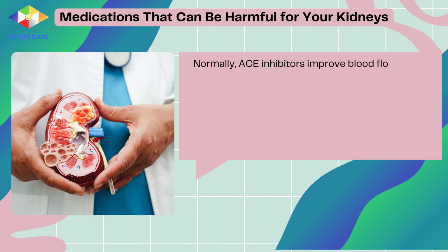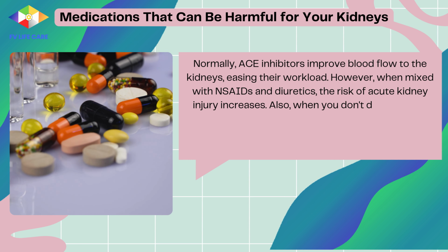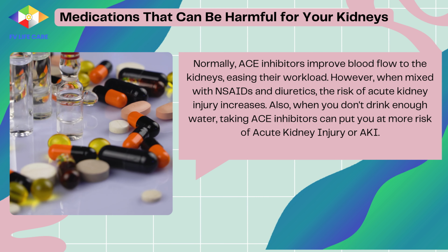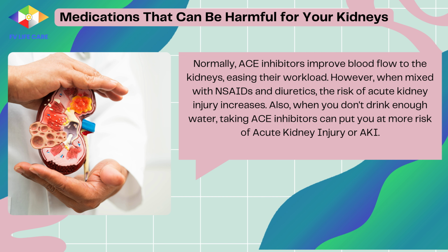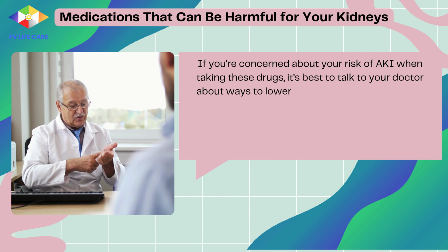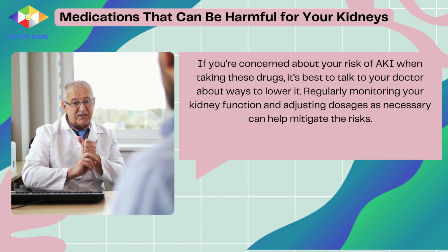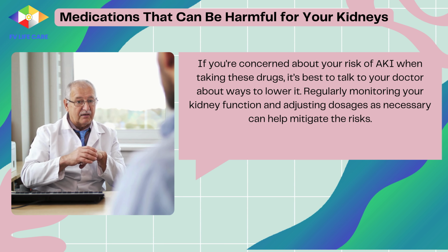Normally, ACE inhibitors improve blood flow to the kidneys, easing their workload. However, when mixed with NSAIDs and diuretics, the risk of acute kidney injury increases. Also, when you don't drink enough water, taking ACE inhibitors can put you at more risk of acute kidney injury, or AKI. If you're concerned about your risk of AKI when taking these drugs, it's best to talk to your doctor about ways to lower it. Regularly monitoring your kidney function and adjusting dosages as necessary can help mitigate the risks.